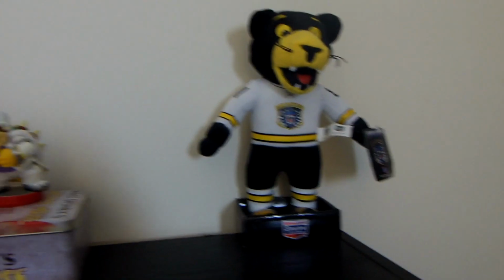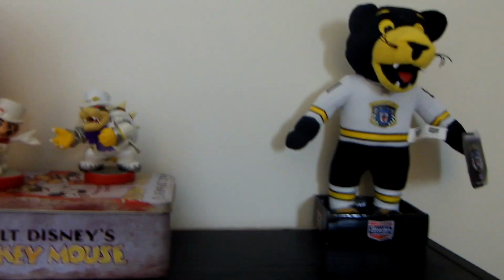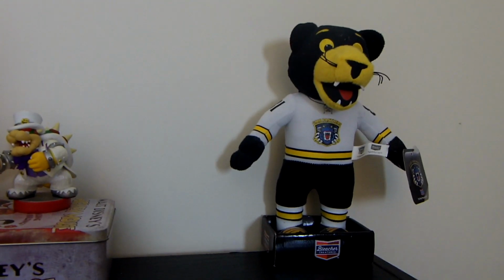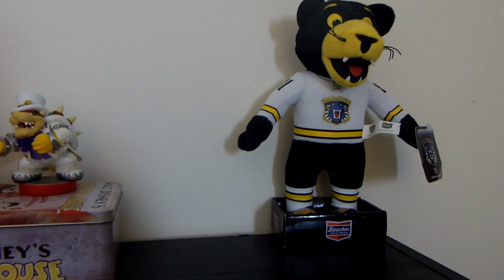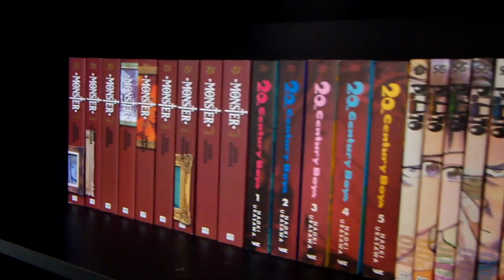I'm saving this space for the Re-box set, which is being released later this year. A couple of amiibos, and then the mascot to my favourite ice hockey team, which is the Nottingham Panthers. Then we have my Naoki Urasawa shelf.